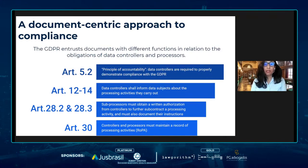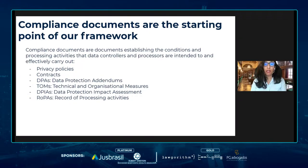The framework that we developed is document-centric because the GDPR entrusts documents with different functions. For example, controllers and processors must maintain a record of processing activities according to Article 30. So the starting point of our framework are compliance documents, that we define as documents that establish the conditions and processing activities that data controllers and processors are intended to and should carry out. Such documents are privacy policies and data protection addendums. It could be also contracts containing clauses about data protection or internal company documents.